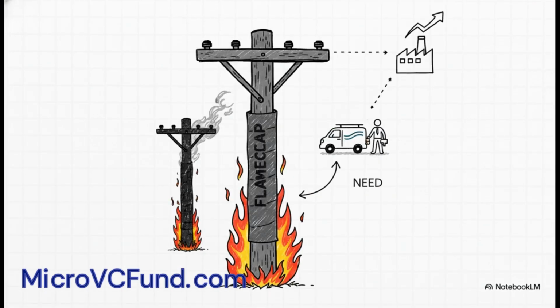Next up is FlameCap, and this is one of those so simple it's brilliant ideas. It's a patented wrap that literally protects utility poles from catching fire during wildfires. But their real genius is that they handle the installation too, so utility companies don't have to pull their own busy crews off other critical jobs. And are you noticing the pattern yet? They already have orders lined up from utilities in multiple states. They just need the cash to make the product faster.